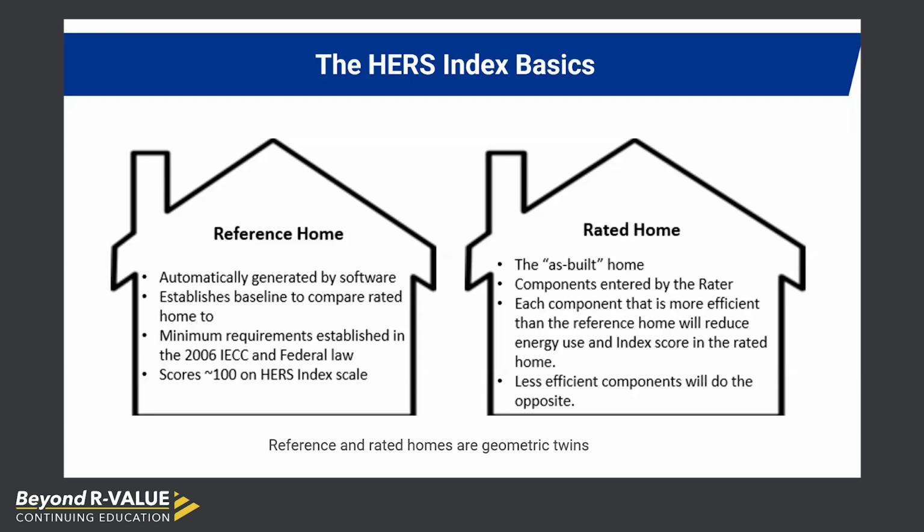And that reference home establishes the baseline, which is based on that 2006 code, and then scores a 100 on the HERS index scale. And then anything in the rated home that is more efficient than the reference home is going to reduce your score. And the reference home is always going to be a geometric twin of the rated home.